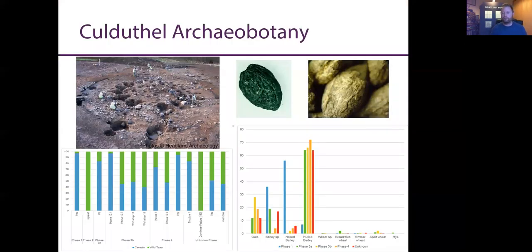Myself, I've been doing some work at Culduthel, the big Iron Age village in Venetia. I finished off some of the archaeobotanical work last year, but there's still lots more to do. So this is something I want to get finished and do some work on. You can see from the picture there, if you're not aware of the site, there are some absolutely monumental roundhouses on the site. You can fit whole people within some of the post holes.